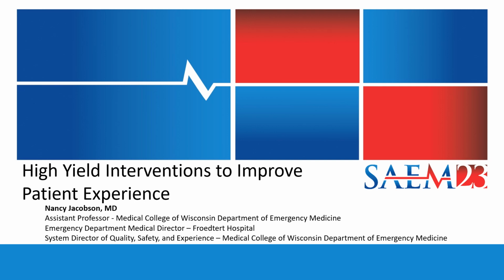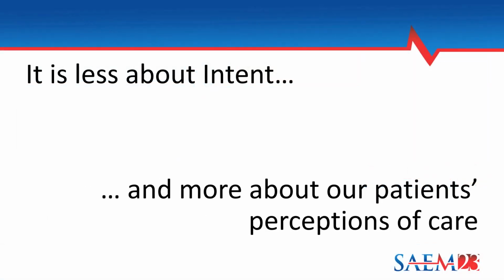And today, we're going to talk about high-yield interventions to improve patient experience in the emergency department setting. When we consider improving patient experience, especially in the ED, it's important to remember that it's less about our intent and more about our patient's perception of our care.